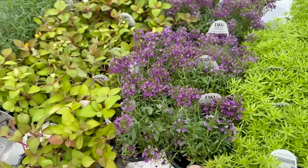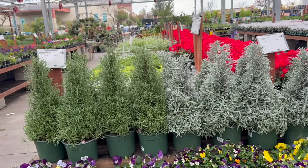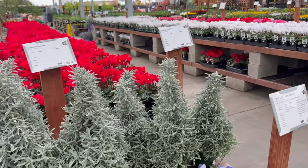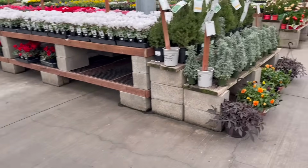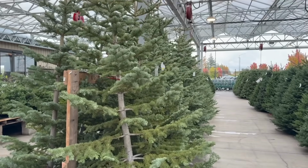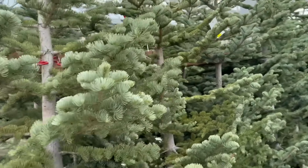Yeah, we'll grab 3 of them. Perfect. Brent found the rosemary and the lavender trees. They're $28.50, but they also have some smaller ones that are $16. And then they have even smaller ones that are $11. They're really cute. I love this tree. Which ones are these? These ones are so pretty.